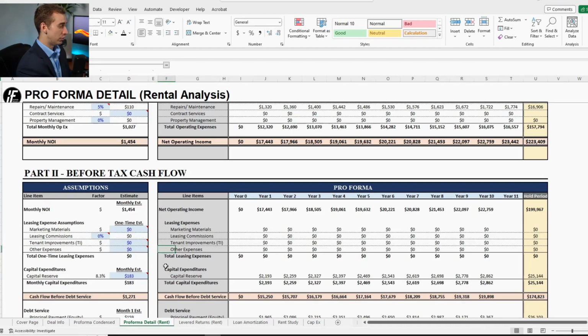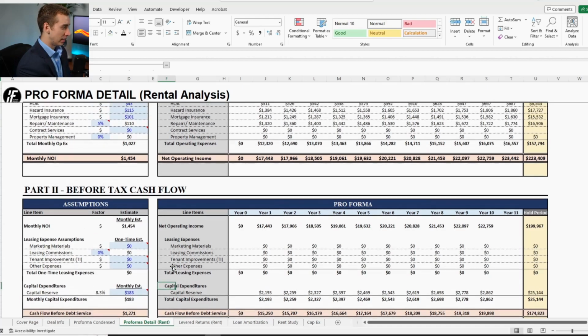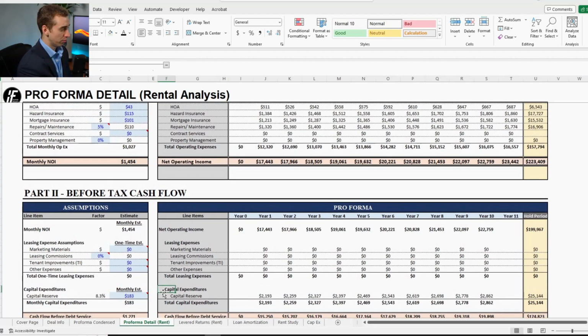Now, let's move into capital reserves, capital expenditures. So this gets into some muddy water. This is where a lot of confusion starts to arise in terms of pro formas and the way people build them out with real estate. I mentioned this a little bit in the last part, but I want to mention it again, is that you might see some people try to argue that capital expenses will go above the line.